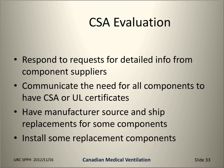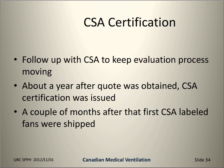Okay, there's not much competition in that business, right? If you want to put a CSA seal on it, you got to work with CSA, I think. So anyway, we went through this process. Manufacturers shipped over several replacement components. Mostly I went to the CSA lab and installed them just so there wouldn't be more delay waiting for them to install them. And I called every month or two to say, how's the process going?